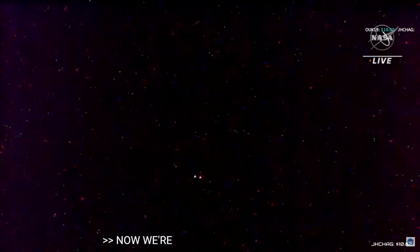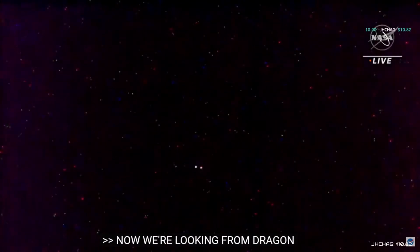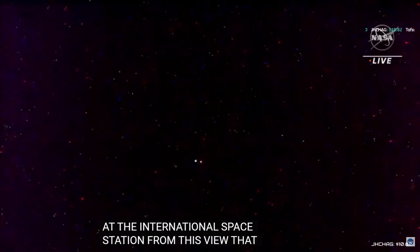The only trouble is the cleaning equipment. Now we're looking at Dragon from the International Space Station in this view that you're seeing here on your screen to remove all the smudges on the screen. Yeah, I guess with the spacecraft it's okay because they're all wearing spacesuits and gloves. Exactly. Well, mind you, the Japanese have got the answer. Do their pilots still wear white cotton gloves? That's a good question. I don't know.